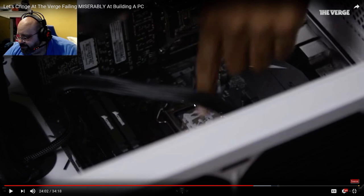And not call any of the parts their proper names. And put CPU thermal compound on there in excess. And then put the PSU's fan against the wall of the goddamn case. Oh, wow. This entire video is a mess.